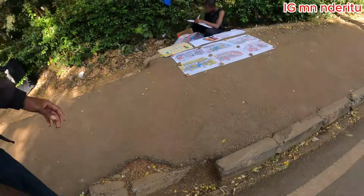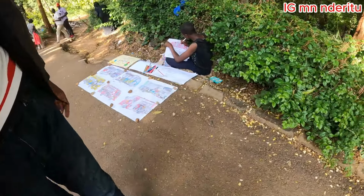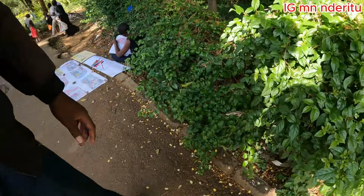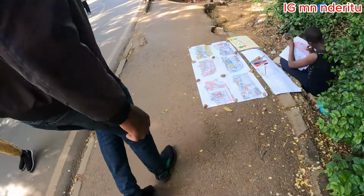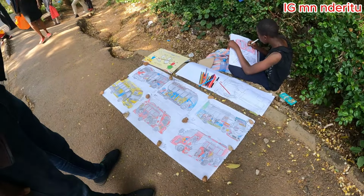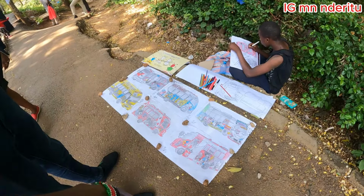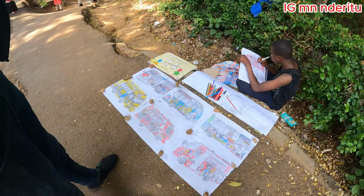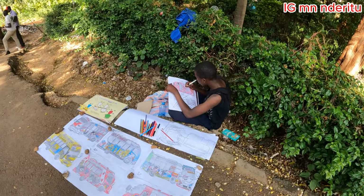Well, you can see that guy over there doing some drawings. These are talents. This is Manyanga. These are like the Manyangas of Kenya. Yeah, the Matatu culture. It's amazing. Over there, see, he is drawing over there.